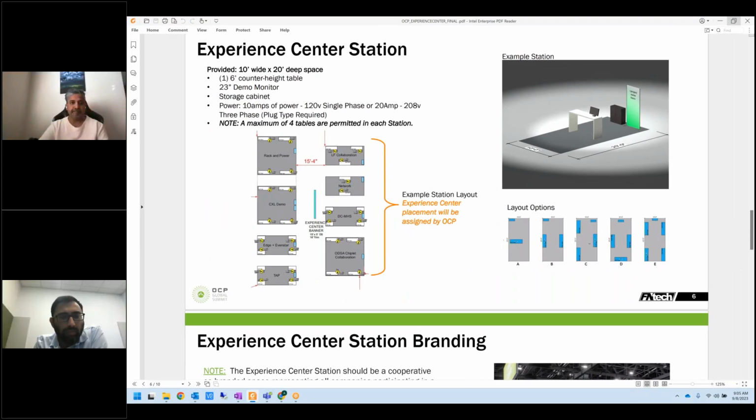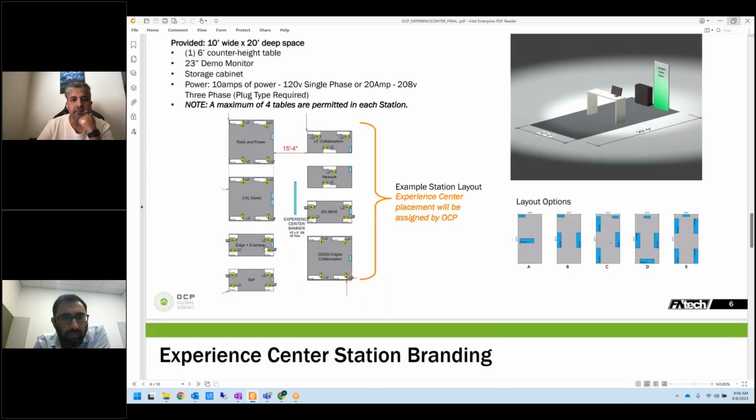The number of tables, the space allocation for the CMS experience center, the station. So we got allocated, it says CXL demo in the small thing here. This essentially gives you the layout of how the experience center stations are actually organized. So this will be the CMS station. Ignore the CXL demo part. So there are essentially 4 different tables.